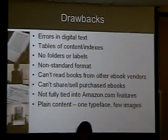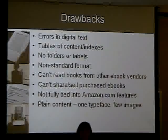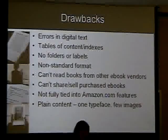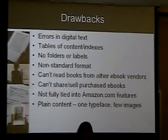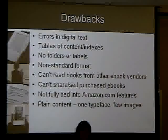Lots of drawbacks, unfortunately. As much as I love it, even books that I buy, I find errors in the digital text. Words jammed together, just weird spacing problems. It surprised me. I expected more. Some have table of contents, some don't. Incredibly annoying, especially if you're not reading a novel.